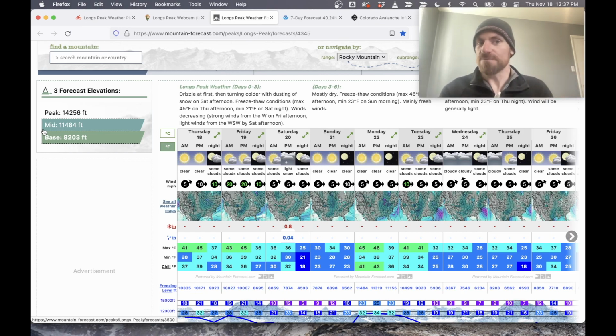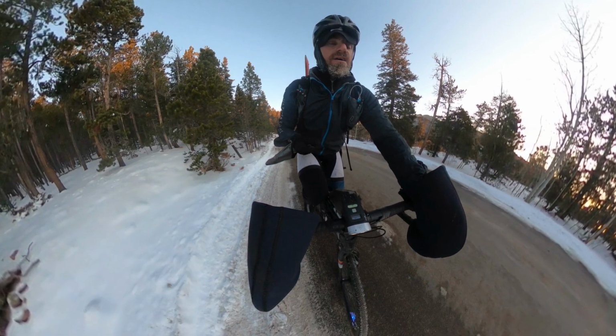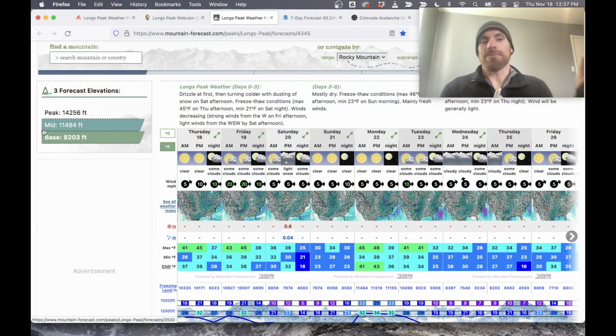That's very important to me because I ride my bike to Longs Peak. It's 40 miles and I try to be as light as possible. And one of the ways I do that is I don't bring a lot of water. I bring water only for what I need on my ride, right? So I want to pick up water once I start my hike.